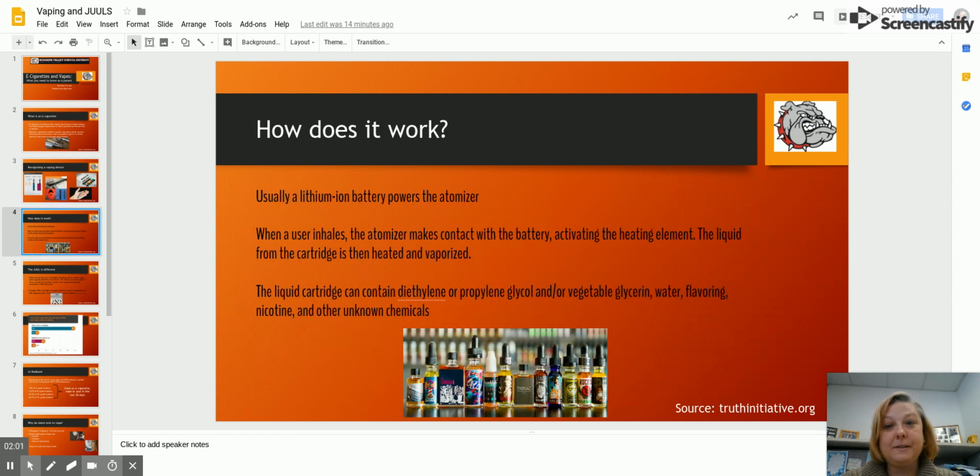There's a lithium ion battery. When the user inhales, it makes contact with the battery and activates a heating element, and the liquid from the cartridge is heated and vaporized. We've also seen a couple of students have had issues with the heating element and the battery in their vape or their JUUL, and it's exploded. So there's a bit of a danger to these as they're heating up this liquid to produce this vapor that comes out when you exhale.